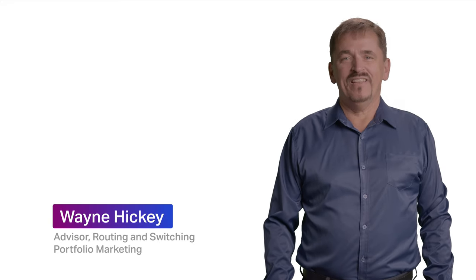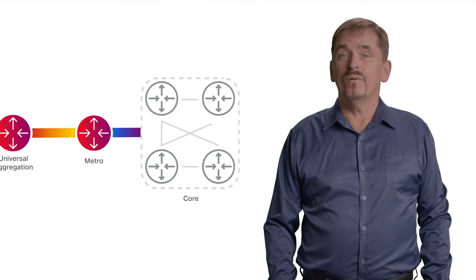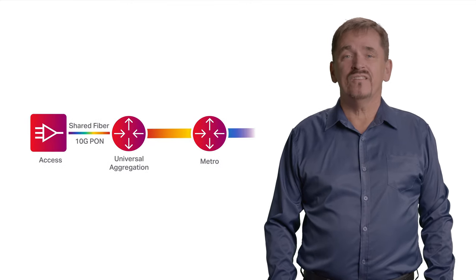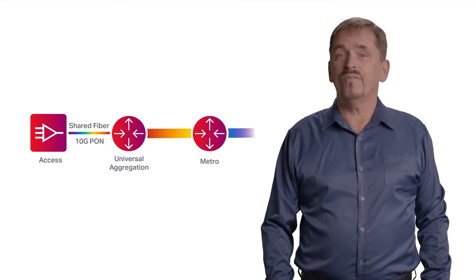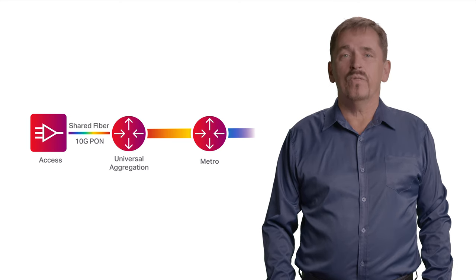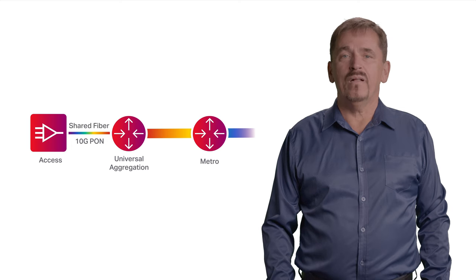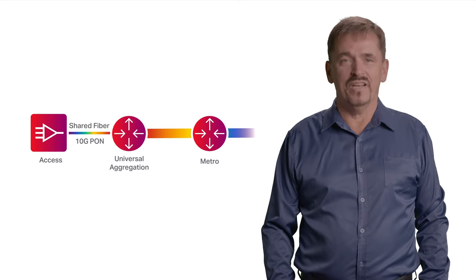My name is Wayne Hickey and I'm so excited to talk to you about Weatherized PON, a more effective way for broadband operators to expand in the most challenging outdoor and uncontrolled environments. From core to metro to the access, fiber is an effective tool in building out an efficient optical distribution network. Fiber can provide massive scale for the core, enabling high capacity aggregation for the metro or broadband's middle mile, and significant gains in high-speed access and broadband last-mile connections.